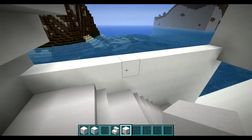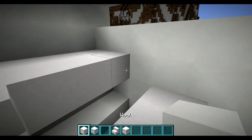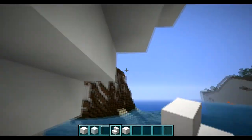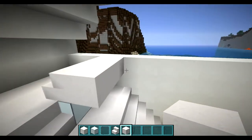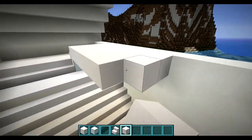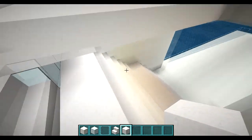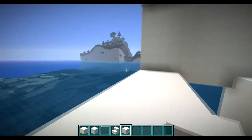Okay, so let's do this. Let's make these three. We'll do maybe going the other way here. And then we have, I'm thinking this could work. This would lead into, yeah, we really need a different type of block. This could lead into that floor. I'm just going out on a limb here, guys. I really don't know.